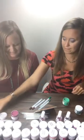So, Courtney, champagne is easy. We just did 1 layer of Pop the Cork and 2 layers of Cottontail, and you get the perfect light champagne color. Champagne and black for New Year's, yeah, it would be amazing.